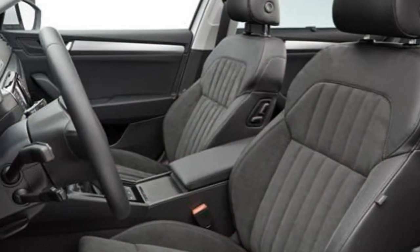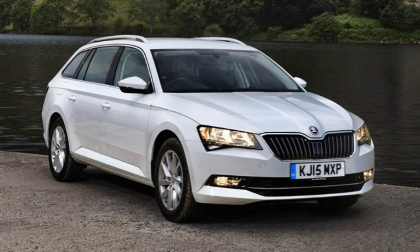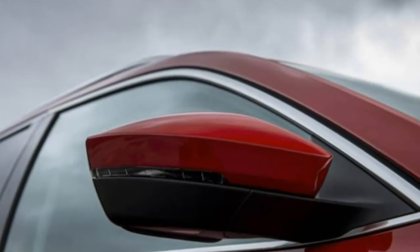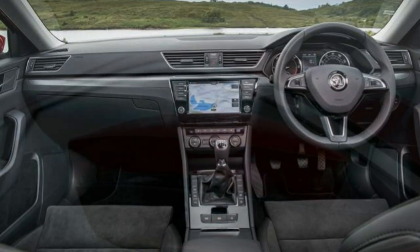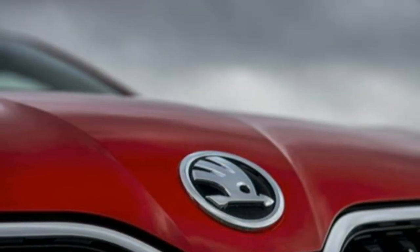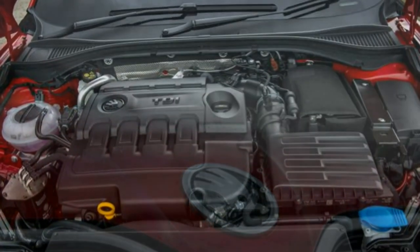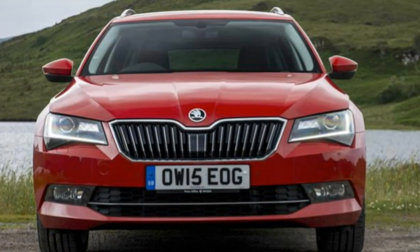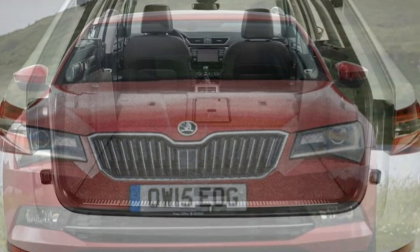Equipment: following its summer 2015 launch, the Skoda Superb estate comes in five familiar trim levels of S, SE, SE Business, SE L Executive and Laurin & Klement acting as the lineup's flagship. Standard Skoda Superb estate equipment certainly doesn't make for a sparse specification if you choose the Skoda Superb estate in S trim.